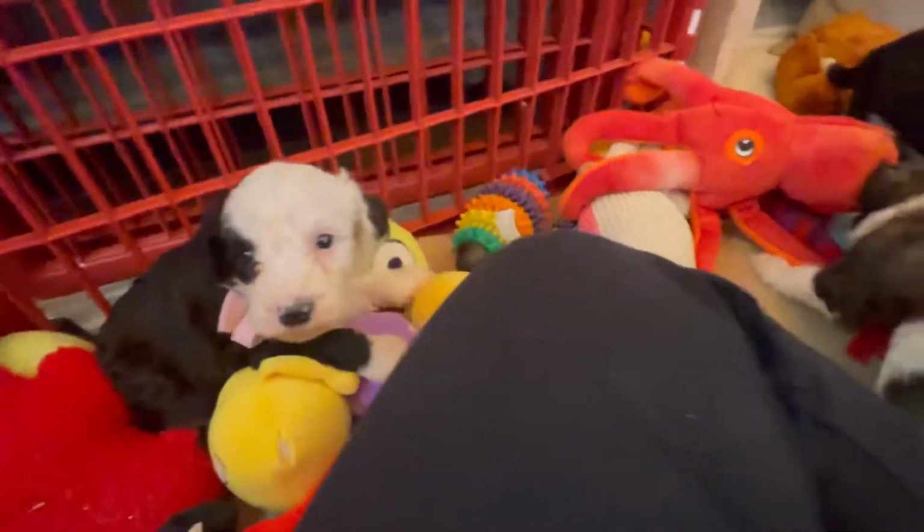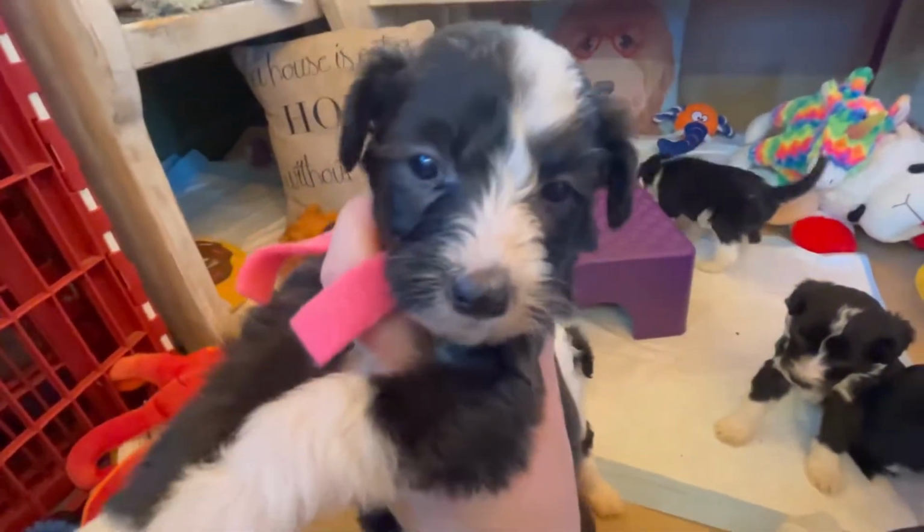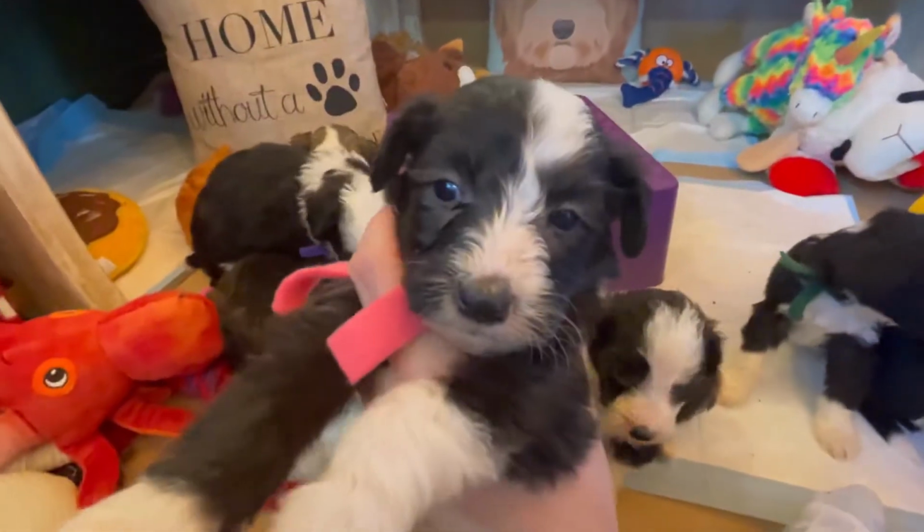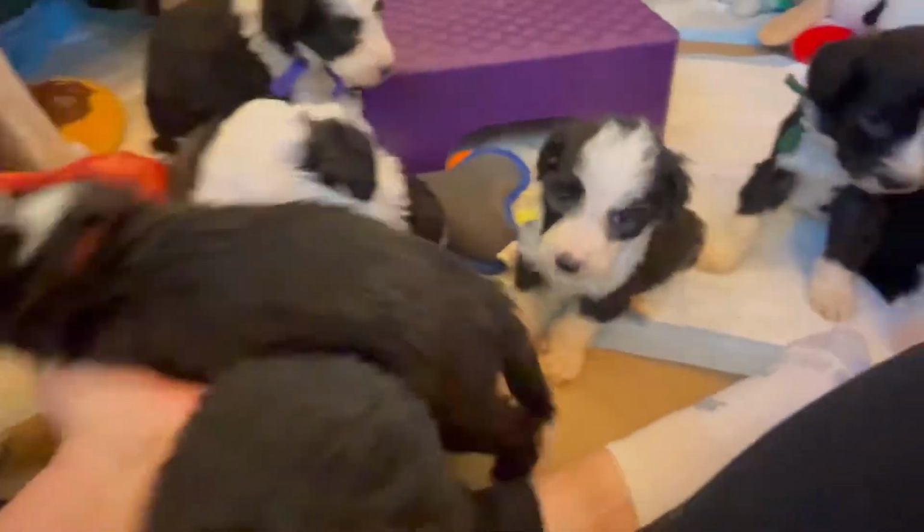Hi, baby. Okay, here's dark pink collar girl. She is already reserved. Look at her. She's got the traditional Sheepadoodle stripe that goes all the way up, and then the white collar and the paws. Everybody has a white tummy. Look at the tail. Aren't you sweet? Aren't you a sweetie Petey? Yes, you are.